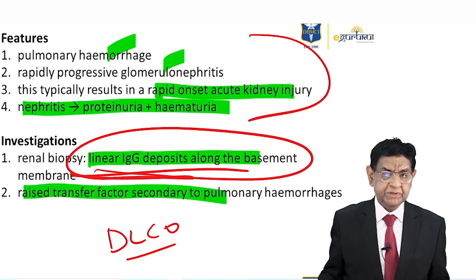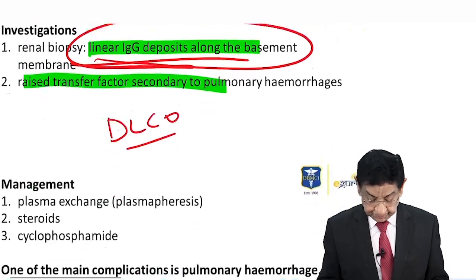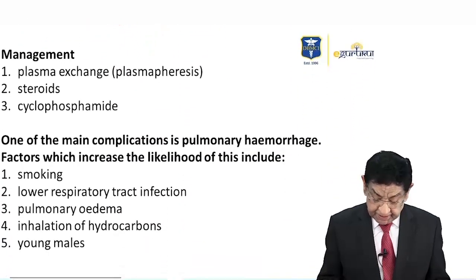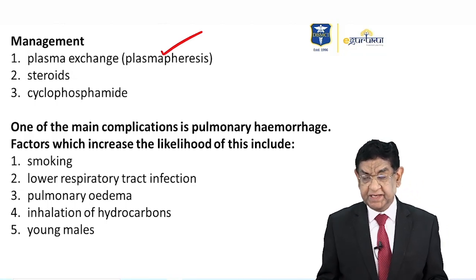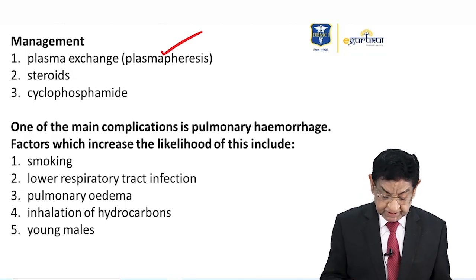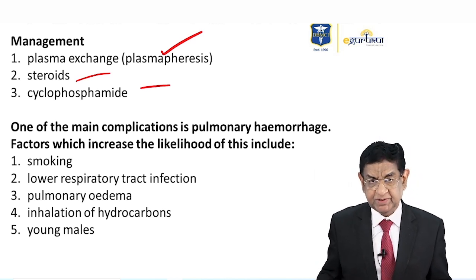Linear IgG deposition is the classical feature that we get in Goodpasture syndrome. Management is plasma exchange, plasmapheresis, urgently required to remove the antibodies. Steroid and cyclophosphamide are given as immunosuppressive drugs.